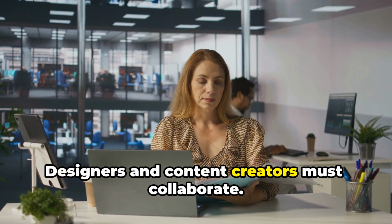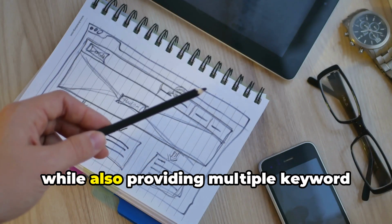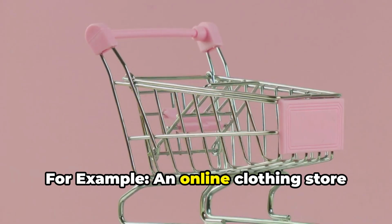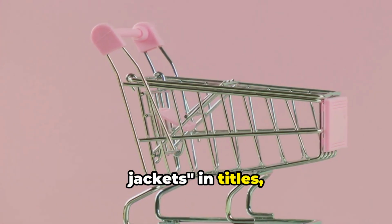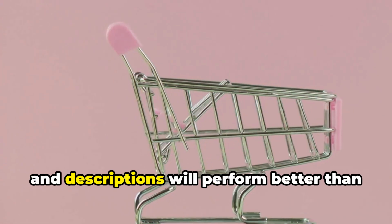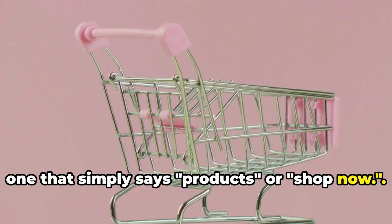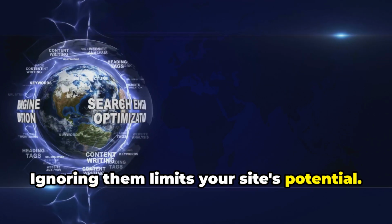Designers and content creators must collaborate. The layout should guide users through content naturally, while also providing multiple keyword signals to search engines. For example, an online clothing store using keywords like affordable men's jackets in titles, image alt text and descriptions will perform better than one that simply says products or shop now. Keywords guide both robots and humans. Ignoring them limits your site's potential.